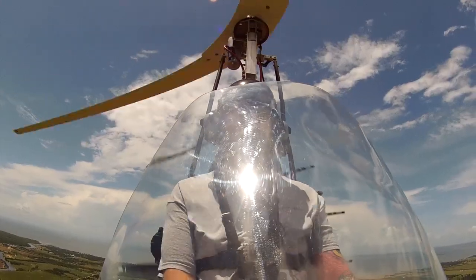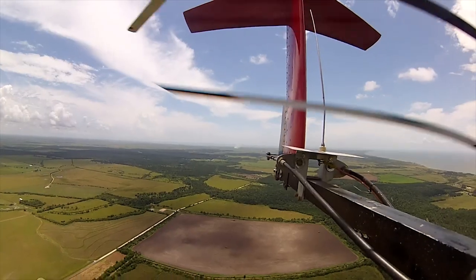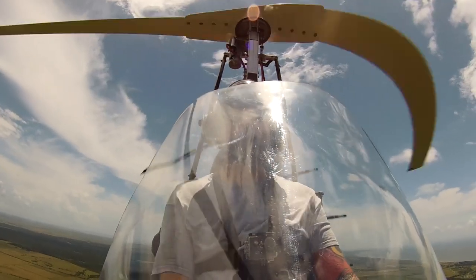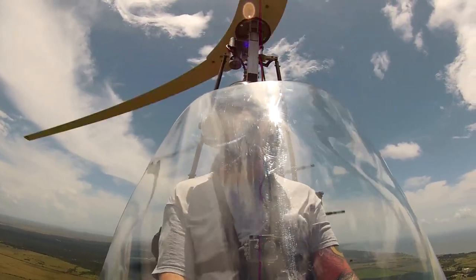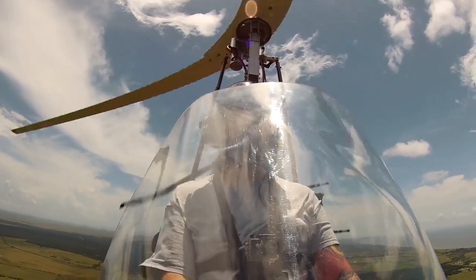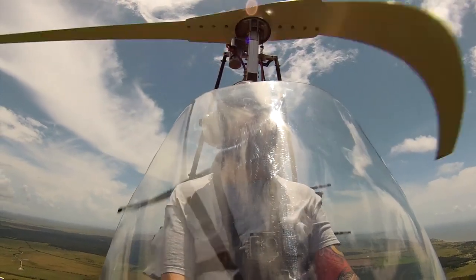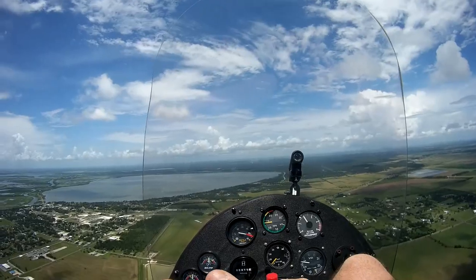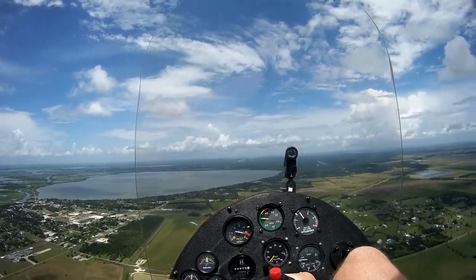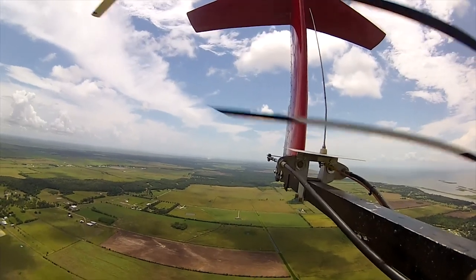Getting another update. A lot of thermal activity out there. Hope I'm not flying from the time of the 500 feet per minute. That's better than not flying. Let's see which way the windsock's facing. Right down 170.